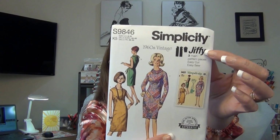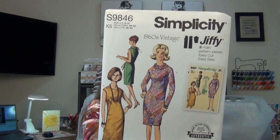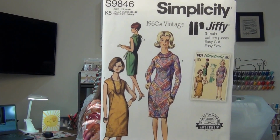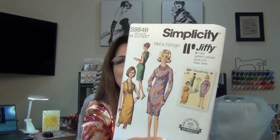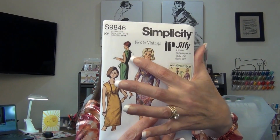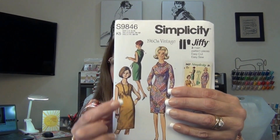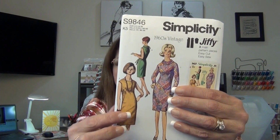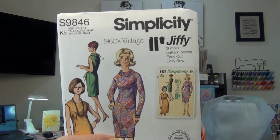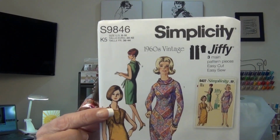So that's my second pattern. The next one I got is another 1960s vintage. This is a Jiffy. I think I only own one Jiffy and I didn't sew it up yet. So this looks very interesting. I was excited about actually views 2 and 1. They're not lettered, they're numbered because of the necklines. They both have a neckline. This is, you know, just a plain neckline. But I thought those two necklines were very interesting. The one with the tie and the one with like a cowl.